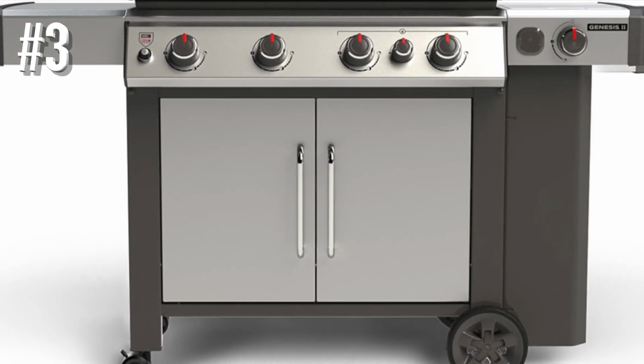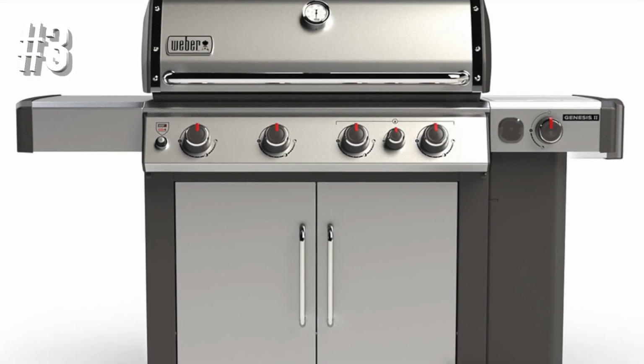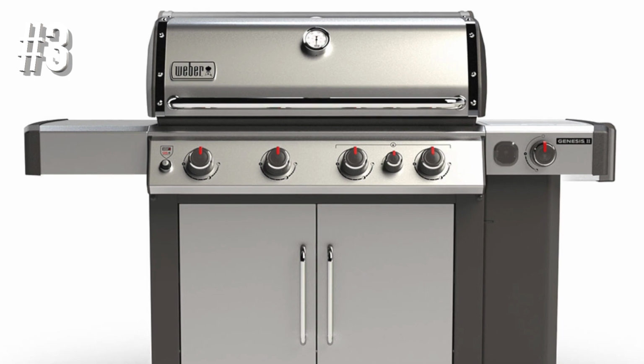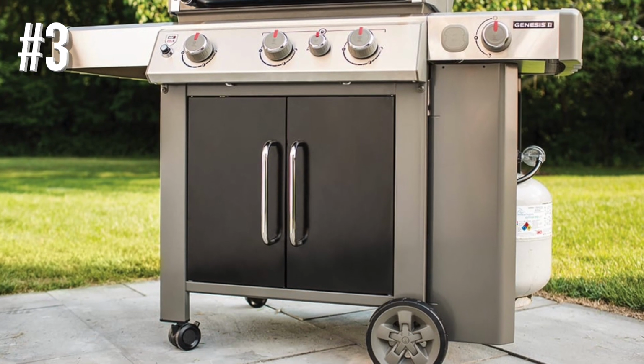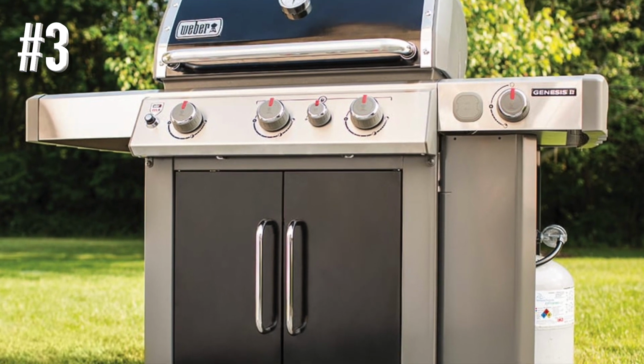The increase in temperature allows you to sear a specific piece of meat. This is an efficient way to create grill marks without turning up every burner so high that you dry out everything on the grill, wasting gas or propane in the process.